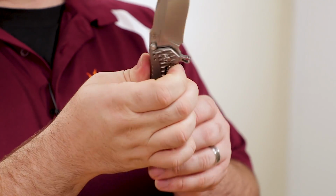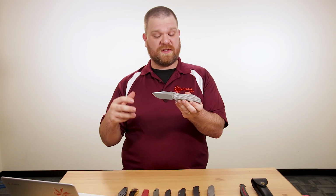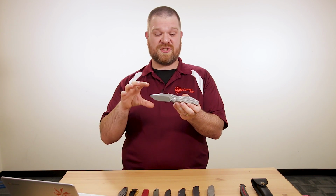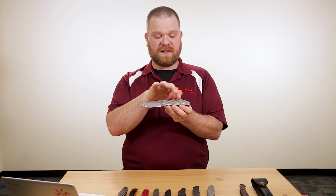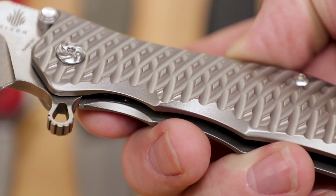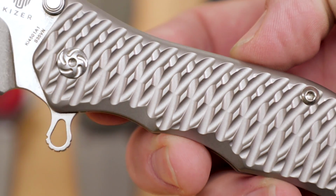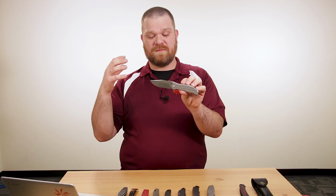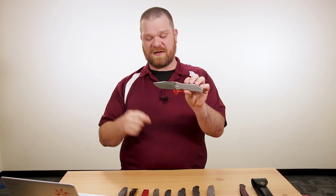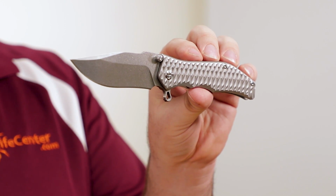Really cool, and only $144.95 right now. Definitely a really good deal for this level of precision and this level of materials. Love the titanium frame, I love this milled pattern. It's formed from a series of intersecting straight and curved lines, and it creates sort of a stylized take on a diamond checkerboard pattern. Really cool price, really cool designer. 145 bucks or just under for the Gun Hammer from Kizer.